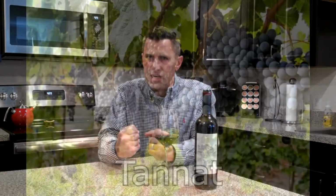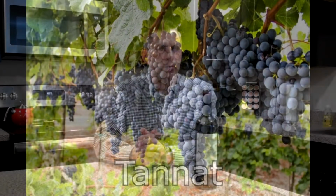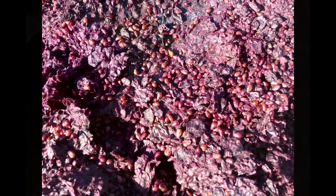So Tannat, the T is actually silent, is a very thick-skinned, very, very tannic grape. One of the most tannic grapes in the world. And think about how a wine gets tannins into it. It gets them from its skins. So anytime we leave grape skins in contact with juice for long periods of time, we get A, color, and B, tannins.